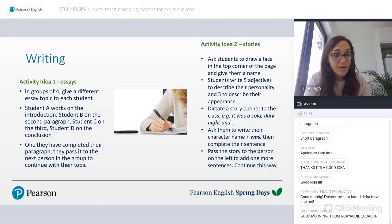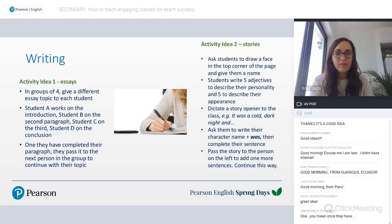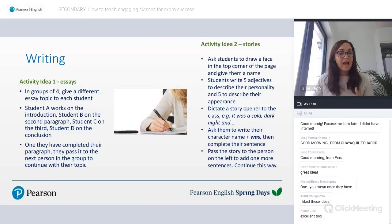You can also get them to write 5 adjectives to describe a place as well, if you think that will help them, and if you intend on your story discussing the place as well. So you can give your class an opening sentence to the story. In my example here, I've put, "It was a cold, dark night and." Then we can ask students to write the character's name. So for example, Simon. So it was a cold, dark night and Simon. And then we tell them to write "was," and then they complete the sentence.